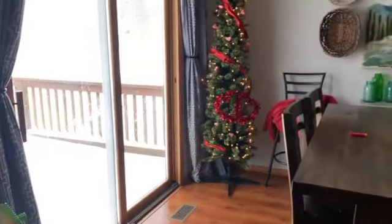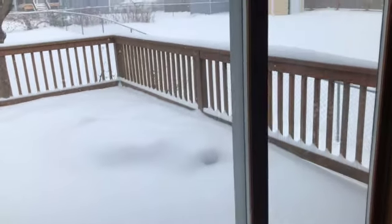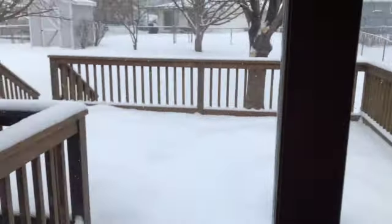It has felt like it has snowed every single day for the last week, but we're enjoying it. It's definitely pretty.